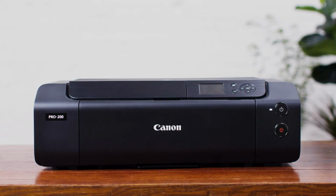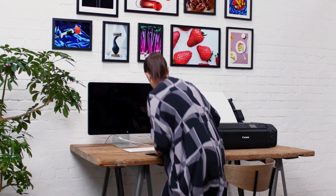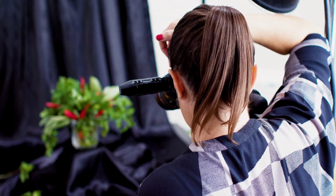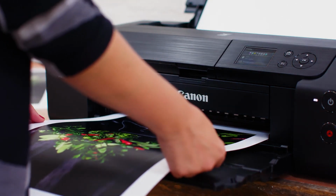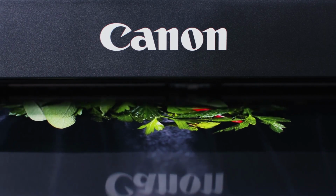Running on 8 dye-based inks, including black, gray, and light gray, it delivered sumptuously smooth, glossy prints with immaculate color rendition and very good tonal expression for black and white photographic images. The replacement PRO-200 brings a number of improvements and enhancements, similar to those of the imagePROGRAF PRO-300, compared with the older PIXMA PRO-10 pigment-based model.